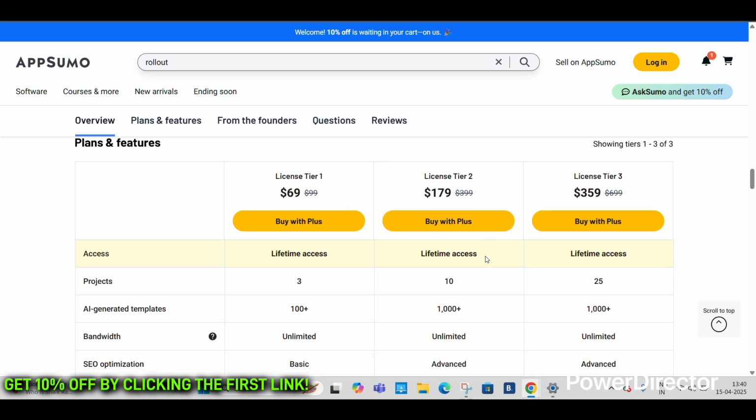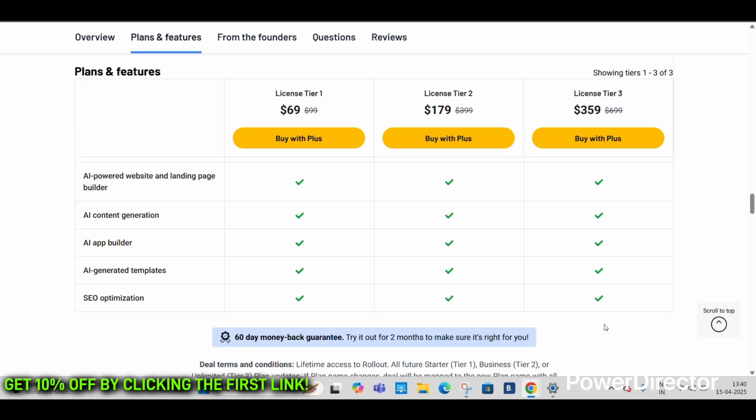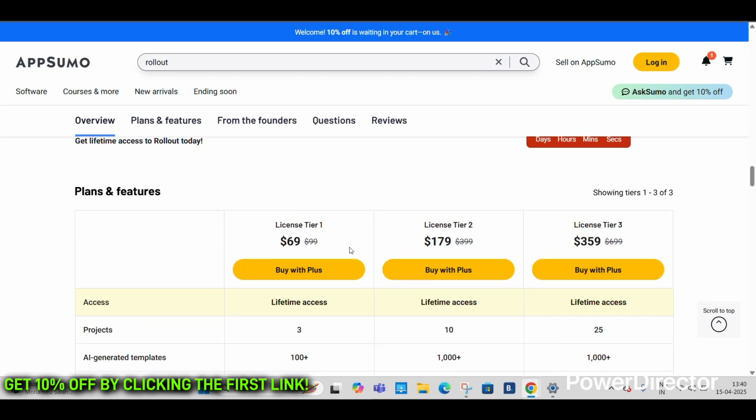If you look at license tier 2, it offers up to 1000 plus templates, the same as license tier 3. The SEO optimization is advanced as well. The number of projects you can do is 10 here and 25 there, so that's the difference. The number of team members is only 5 here, but it's unlimited there. The rest of the features are basically the same. If you're a small business, I think license tier 1 would be good enough. But if you want to scale your business, I think license tier 2 would be great.